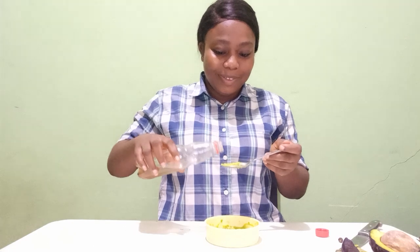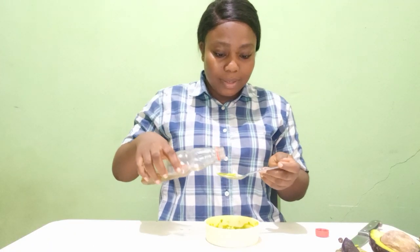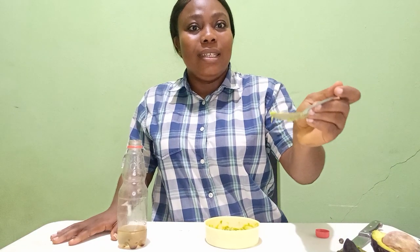So I'm going to take a big spoon of the coconut oil. This is an eating spoon. So you use an eating spoon of coconut oil to do your measurements there. So this is how it is. An eating spoon that you are going to use, not a teaspoon. An eating spoon is bigger than a teaspoon.